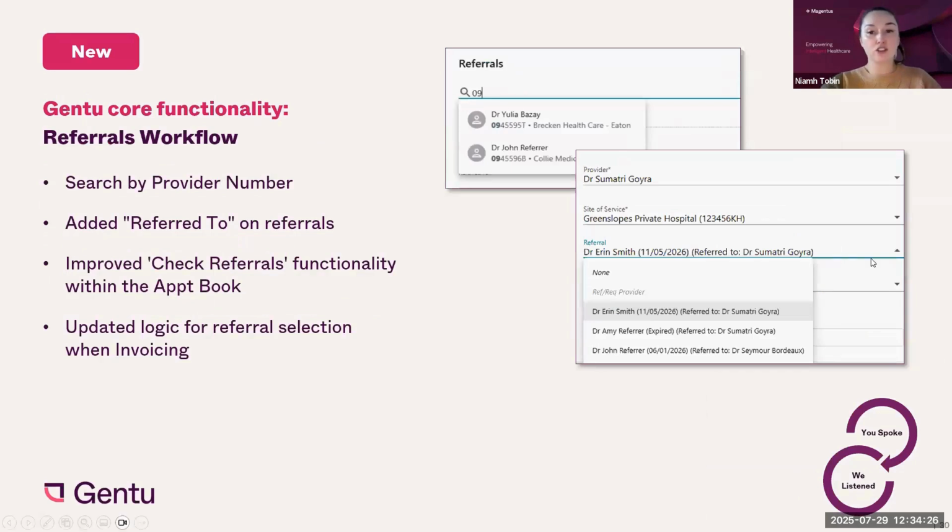The team have also been looking at streamlining referral workflows, so adding the ability to search for a referrer based on the referrer's provider number. And for multi-practitioner practices, we've also added the equivalent of the referred to field, so stating who the referral is for, or which practitioner in the practice the referral is for. And now that referred to has been selected, that actually flows through Gentu into things like the invoicing workflow and also into the appointment book. So when Gentu is checking for the referral status for a patient, it'll do so based on who that patient was referred to and is being booked in for an appointment with as well. So just making sure that we are accurately understanding the status of a patient's referral when we're making those appointments.